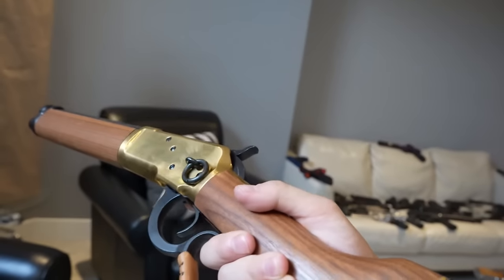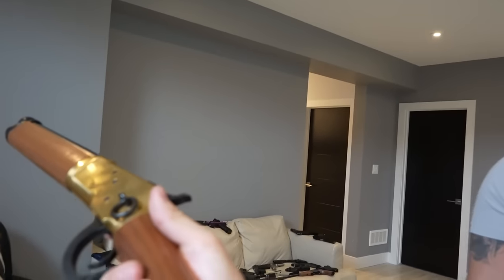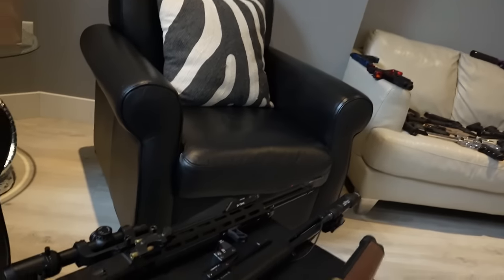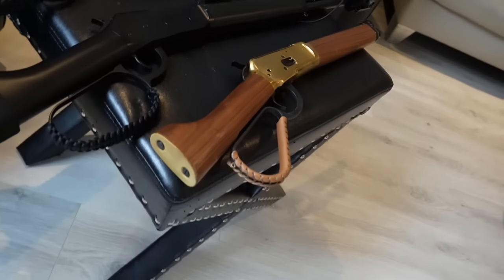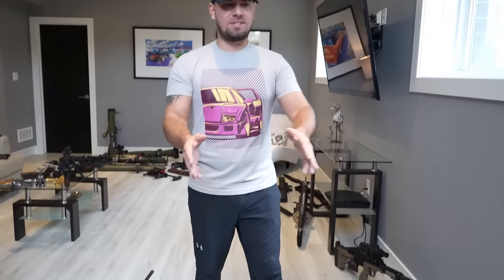I've said before that as cool as they might be, lever actions are like the most pointless thing when it comes to airsoft, but they definitely are cool. As a collector, it doesn't matter. A lot of my stuff isn't good to game or skirmish, so I collect for the sake of collecting. Do you care? I don't. No, I definitely don't.